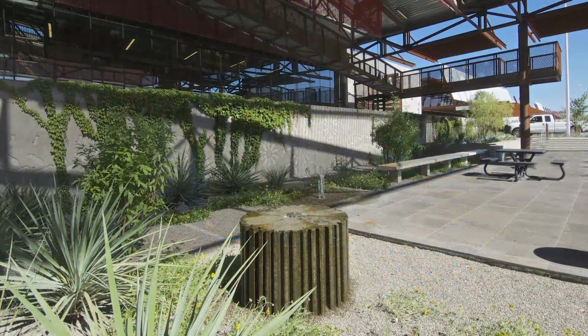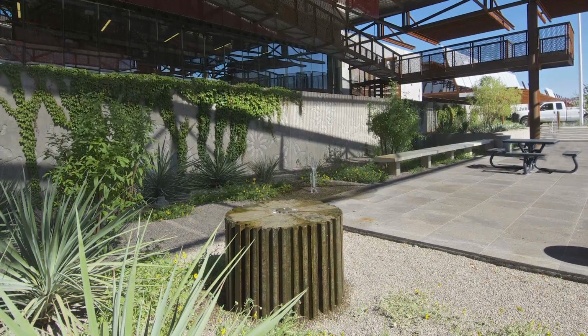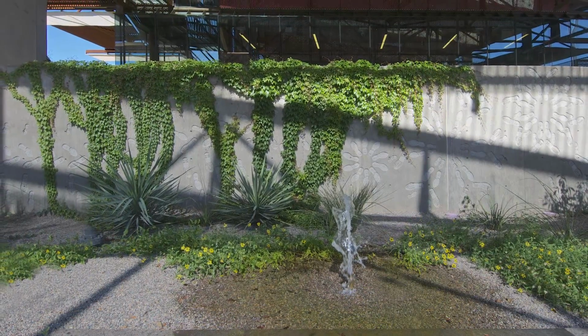Also at the Oasis Pedestrian Plaza, a bioremediation fountain helps filter the harvest while providing an intimate space for private reflection filled with the calm and soothing sounds of rustling water.